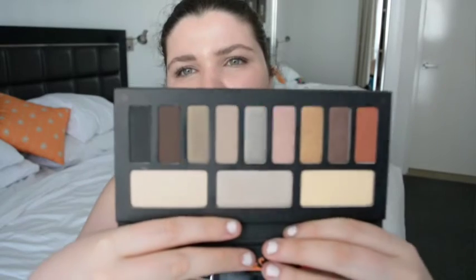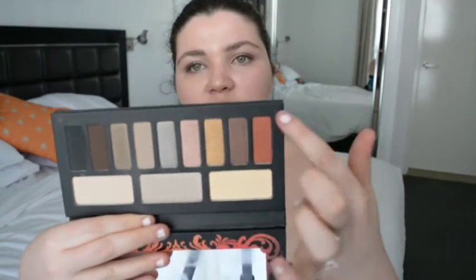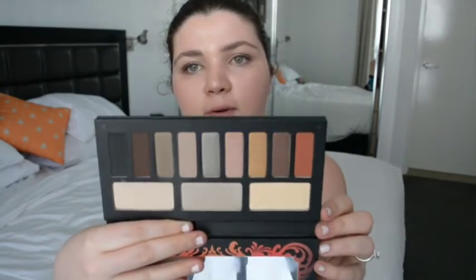So there's a good mixture of sort of matte and shimmery shades, but I was really interested in these sort of red and gold ones, but I thought they'd be really good for sort of an everyday neutral look as well as a smoky look, because it's got some bronze shades in there as well. So the palettes are pretty sturdy and they're decent size colours, which I thought was pretty good.